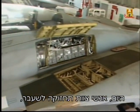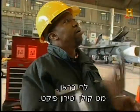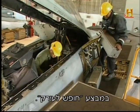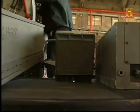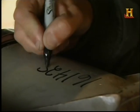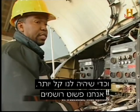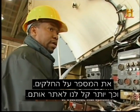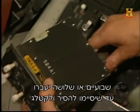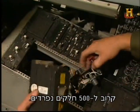On this day, former F-14 maintenance crewmen Larry Brown, Matt Cullen, and Tyrone Pickett are stripping a Tomcat that once soared proudly over Iraq in Operation Iraqi Freedom. It's now known simply as number 161428. Each aircraft is assigned a bureau number, and to make it easy for us, we just write the bureau number on the part and pretty much track it that way. It will take them about 2 to 3 weeks to carefully remove and catalog close to 500 separate parts.